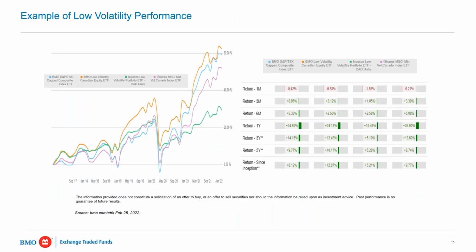Next slide, please. So again, a picture's worth 1,000 words. As we know, this is an example of low volatility performance. Just to be clear, the blue line is the BMO S&P TSX Cap Composite Index. So that's the market. The orange line is the BMO Low Volatility Canadian Equity ETF. As you can see, green is Invesco Low Volatility, and the purple is the iShares.